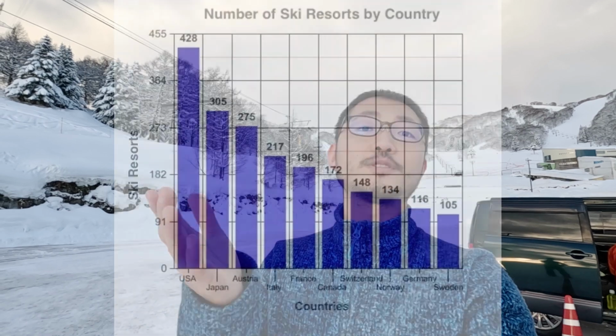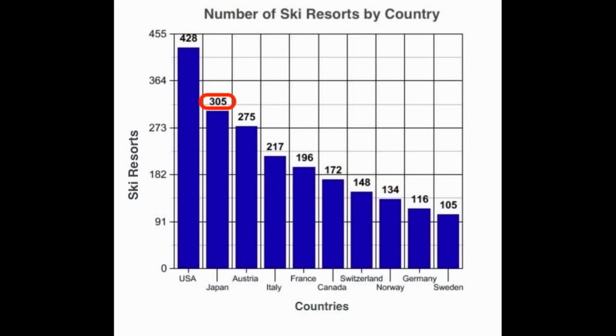I'm back in Japan and today I'm at a ski resort. A lot of people don't know this, but Japan is a big skiing country. It even holds the second most ski resorts in the whole world. And also, a ski resort in Japan has some special unique features, so I thought it might be interesting to show you a different side of Japan that you may not know. Then, let's get started.